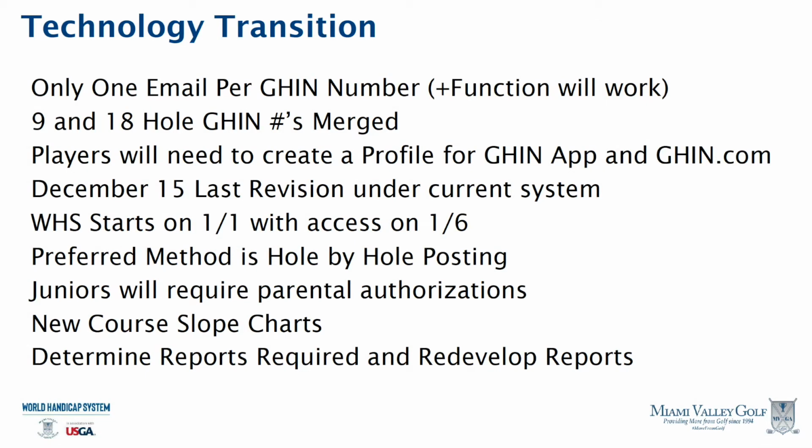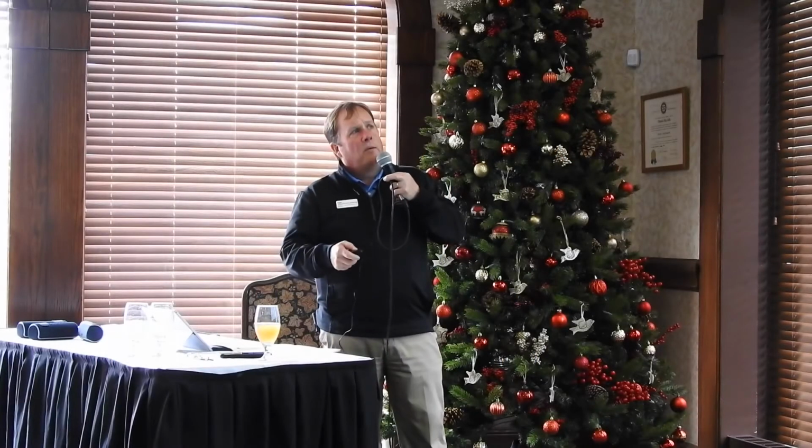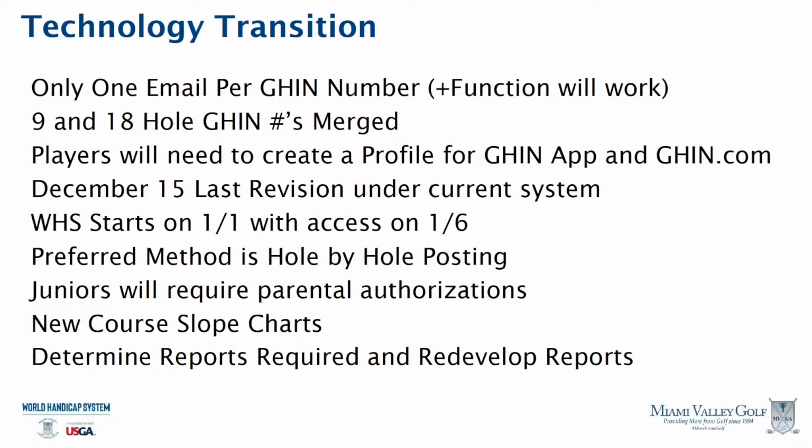So I don't think any of you have 9-hole clubs anymore, but if you did, there would be only one GHIN number in that respect, so the 9 and 18 will be merged. There will be a new profile that they'll have to create on the GHIN app and GHIN.com. They'll be prompted to download. Actually, I don't think they'll be prompted. I think they'll just have to sign in and sign off, but the new software will come down for the GHIN app. Again, December 15th, World Handicap starts on 1/1 with access on 1/6.